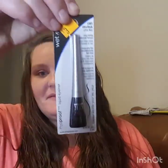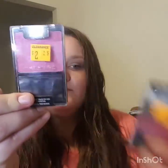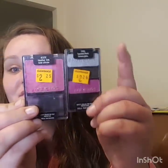Everything else, makeup-wise, that I'm going to bring out was a penny. This was a penny. This was a penny. As you can tell, it's really old. This was a penny. This was a penny. This was a penny. And this is brow, I believe. No, this is eyeshadow. My bad. Okay, both of these were just a penny. I had so many penny items, and I don't even wear makeup. So I will be giving this away to somebody.